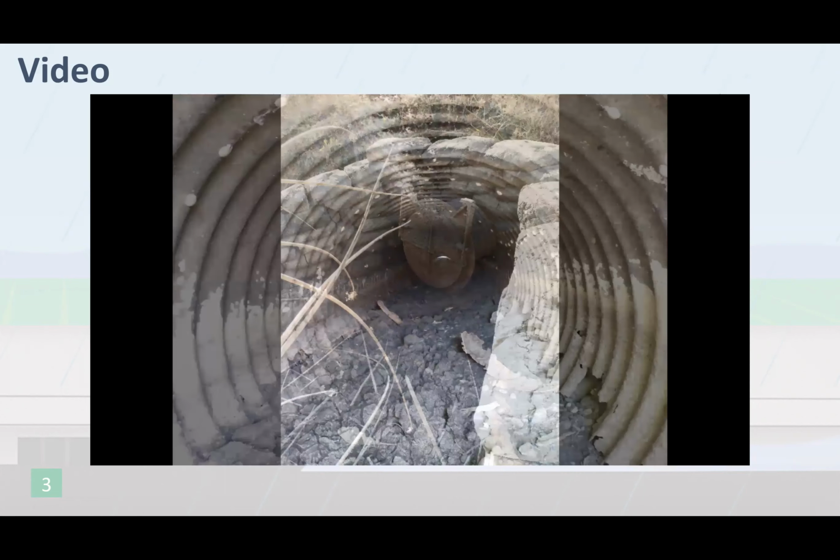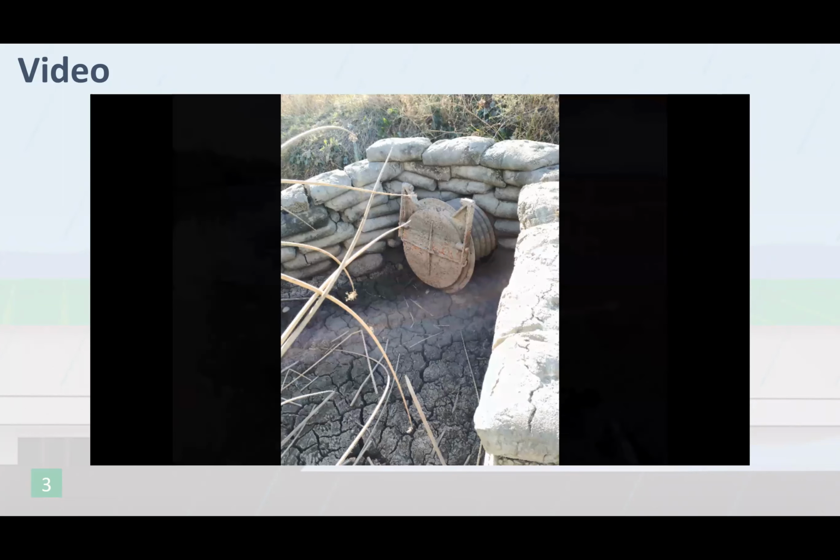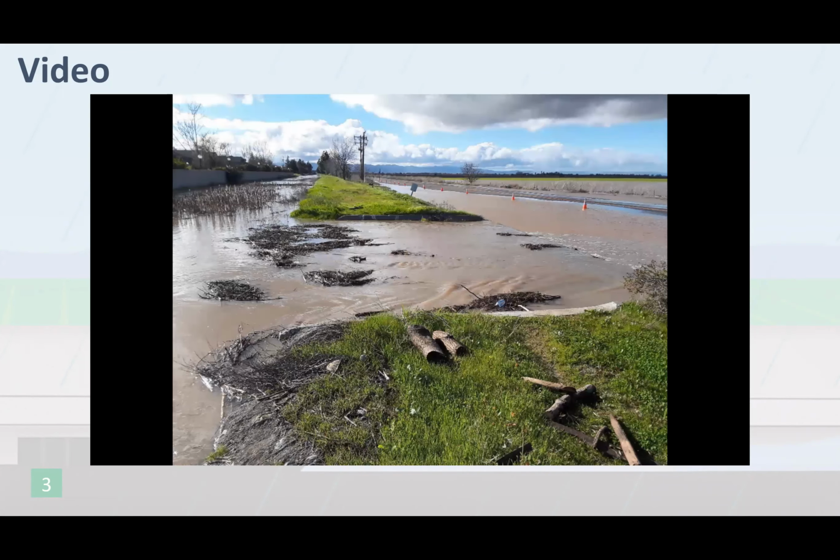In the past, the city's general fund or loans from other utilities could cover minor required maintenance activities not currently paid for by stormwater fees. But in recent years, the needs of the utility have expanded beyond these minor projects.